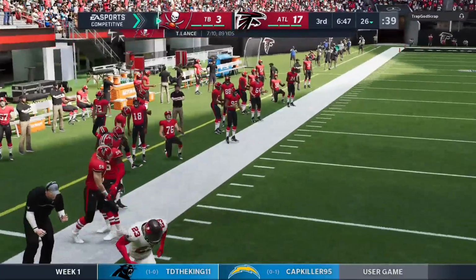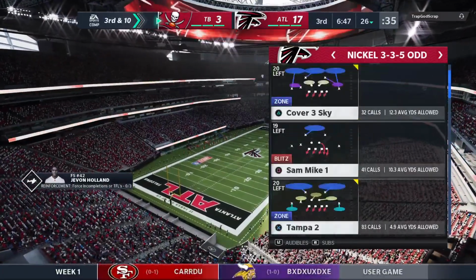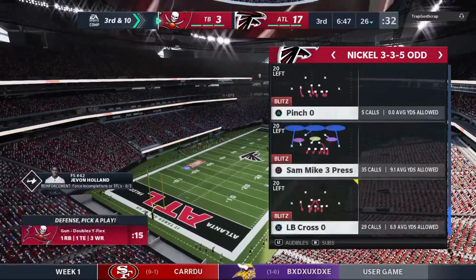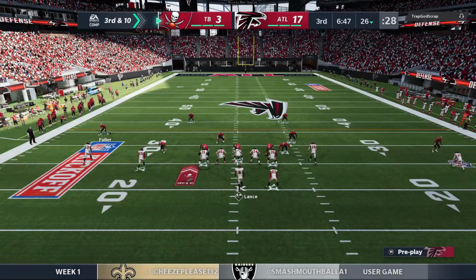Looking left sideline, but it's incomplete. Well, so far in this drive, they've done some good work. They force incompletions on 1st and 2nd down, bring up 3rd and 10. That brings up the big question. Do they bring pressure, or do they play coverage on this down?